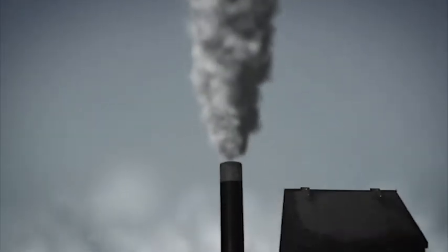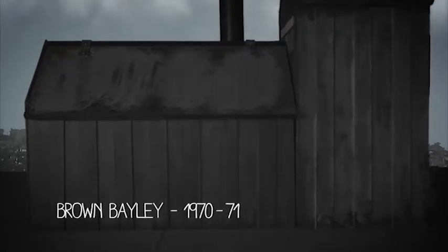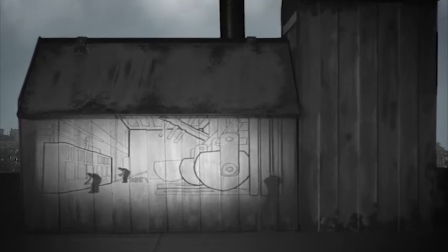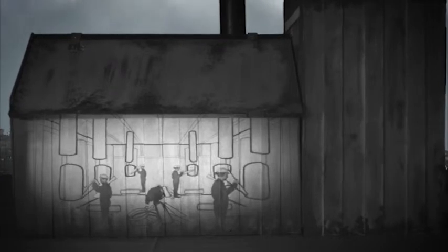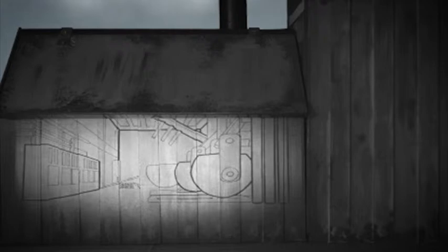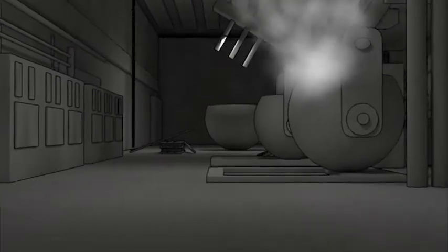I first started at Brown Bayleys in Sheffield on Attercliffe Road in probably 1970, '71, something like that. For the first six months, I was a trainee, working in different departments in the steelworks: the machine shop, the melting shop, the rolling mills, the hammer shop, the little internal railway, the blacksmith shop. It was good. One of the first things I was a trainee in, for a few weeks, was the melting shop, which was an electric furnace.